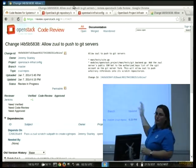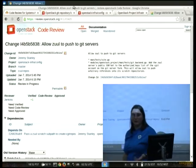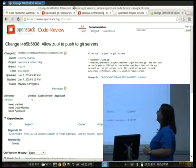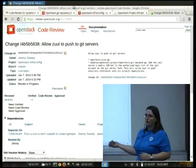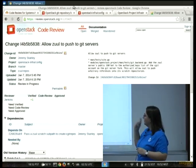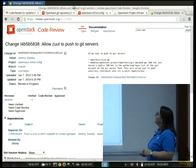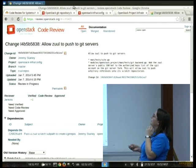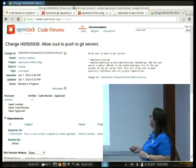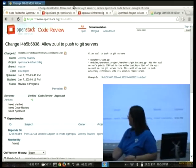So this is sort of what the code review screen looks like. Now we're working on Zuul, and Zuul is part of our continuous integration system. So we do all of our code reviews and development on the tool that we're actually using, and we're using Zuul to check this as well, which is all kinds of fun sometimes. So you've got all the Git information over here, and then the commit message. And then you have patch sets.